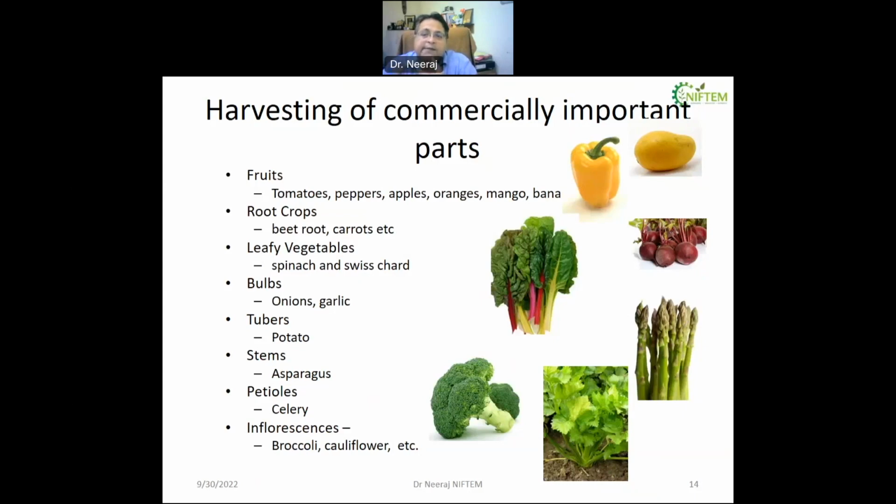Some of them are very sensitive to ethylene, like banana. Some of them are very sensitive to wilting problems, like leafy vegetables, spinach. So what kind of product we are handling and what kind of treatments need to be done is a particular choice that we need to understand before we are handling the main produce.